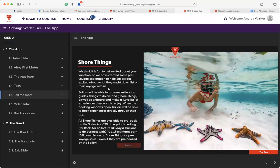So shore things. We think it's fun to get excited about your vacation, so you can pre-purchase shore excursions via the app. Sailors will be able to browse the destination guides, things to do on land as well as on board, and make a love list of experiences they want to enjoy. All shore things are available to pre-book on the Sailors app 120 days prior to sailing. So basically after final payment. Brilliant to do business with. Yep. Firstmates.com, 10% commission on the shore things when done prior to sailing.